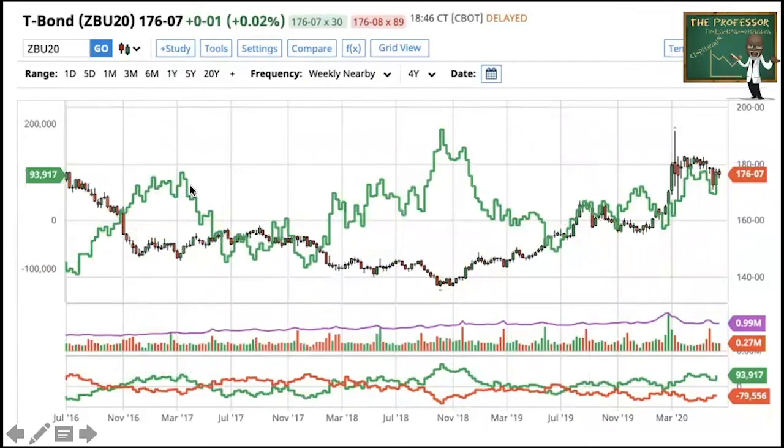Commercials, the people that have to actually make or take delivery of these treasuries, are net long. And look what's happened to the price. Then when they get net short here, you can see that the price starts to drop. Again, here they got net long. Here's the move to the upside. You can see it continues to the upside. Here's a little down, and you can see here's the separation.